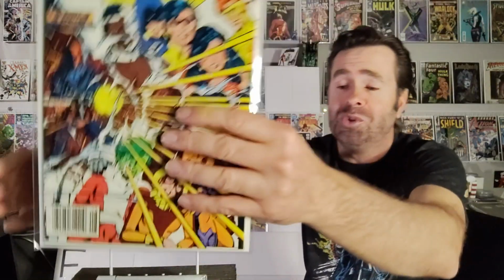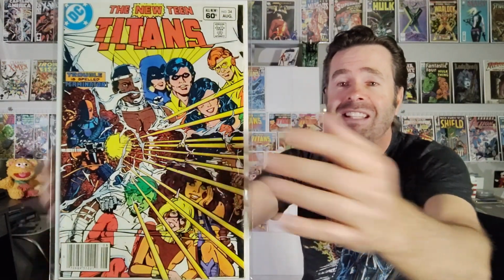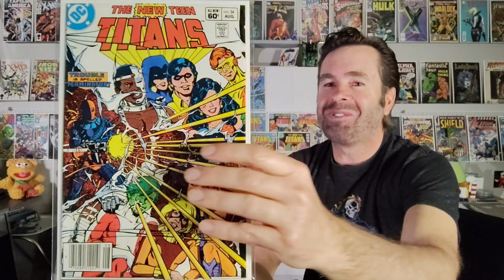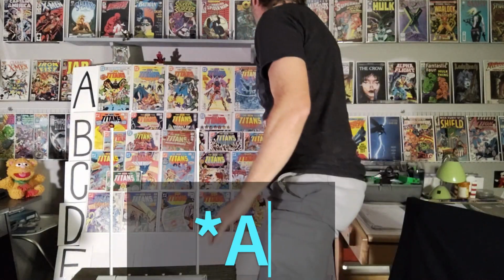Next up, we got issue number 34, and I really do like this cover. It's an image of Deathstroke shooting up like a poster of the new Teen Titans there. And their images are great, and him just blasting through it. I love that, and look at how Tara is secretly placed in the cover there. I like this one a lot, and I'm giving it a B.